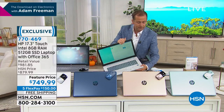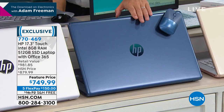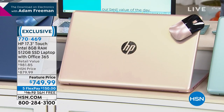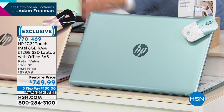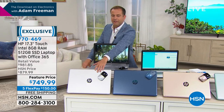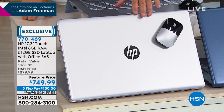Here's where we stand, folks. Final orders coming through on Jasmine Blue and Rose Gold and on our Sage, okay? Sage is the one with the terrazzo on the inside that you can see there. So these three are now primed for a sellout. It looks like I'll be left with a few of the natural silver. Beautiful color as well, but it looks like we'll be left with a few of those.